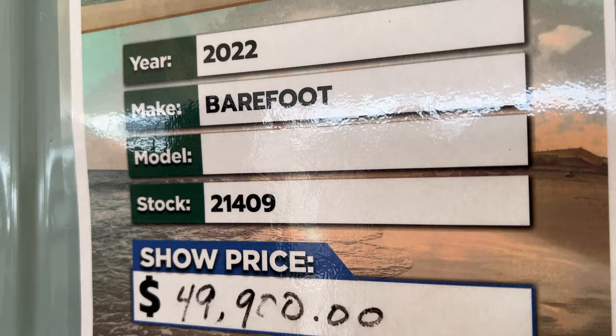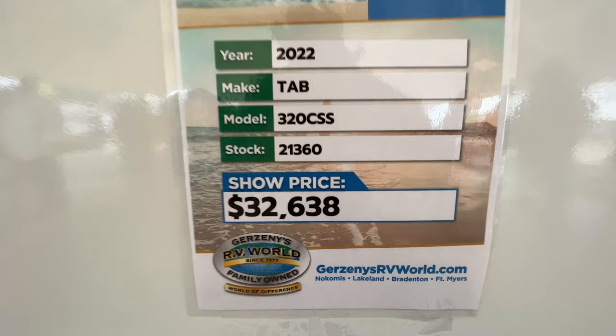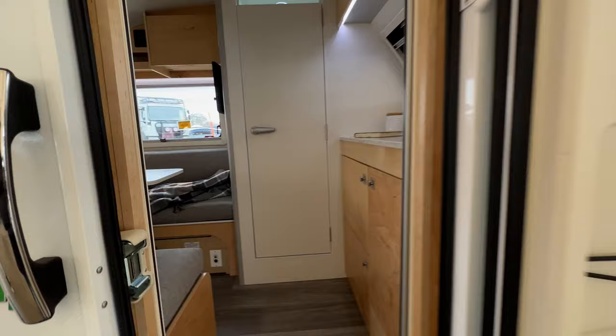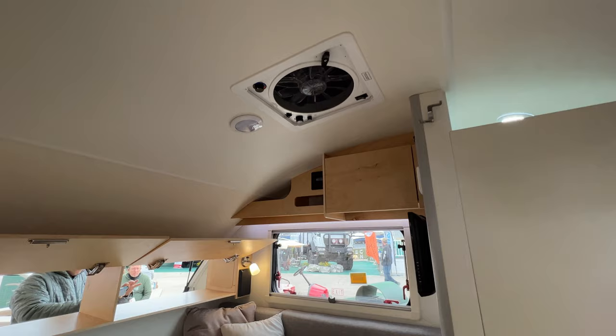Let's switch over now to the 2022 Tab 320 CSS. Around $32,600. This is one of their top sellers, and you can see why. It is a great unit, really well designed, nice quality, great fit and finish. And the design itself, you feel so open, so big for such a small camper. And it's got this pass-through that is set up with the kitchen on the outside and the pass-through going to the inside and the dinette. It's super cool design the way they did this. A lot of wood, nice feel to it, really sweet camper.